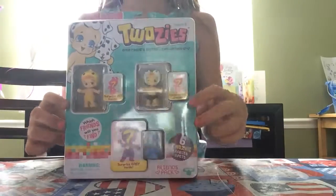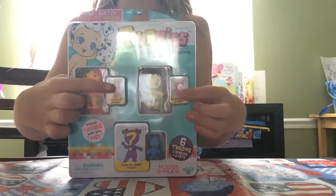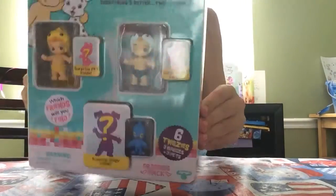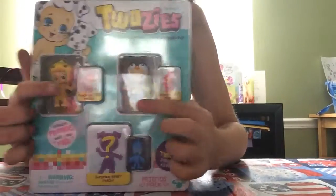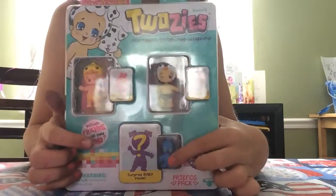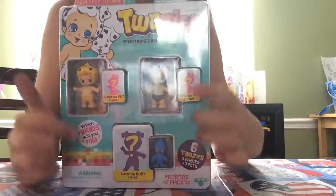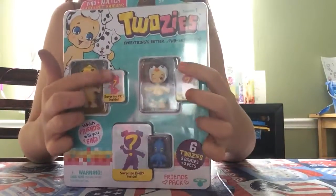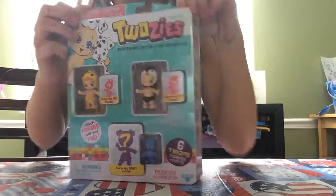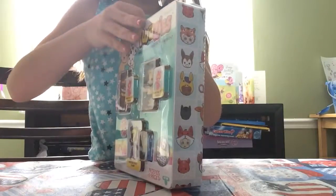It is a six pack because there's two babies, one little baby right here, and two little animals, and one little animal right here. So it's six in total. We see two babies right here that are showing, one little animal that is showing, one baby that's a mystery baby, and two little animals that are mystery. So let's start opening it. We can't wait and see if we got a limited edition.